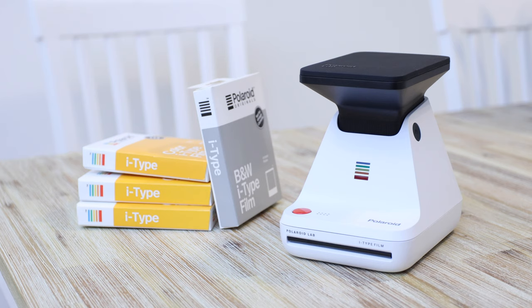If only there was some way to bridge the gap between these two mediums, and thankfully there is. It's the Polaroid Lab. The Polaroid Lab is a great idea. Its intention is to liberate your photographs from the limbo of your smartphone, turning them into real Polaroid film prints so they can actually be seen, shared, and enjoyed.